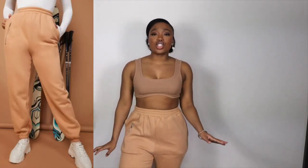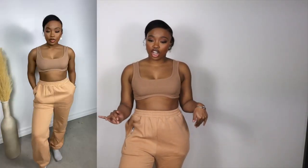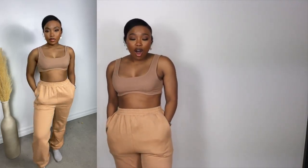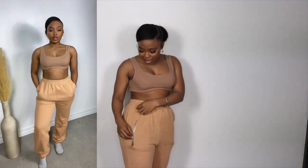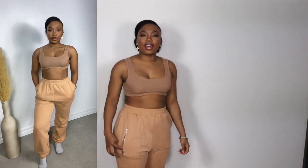All right, y'all, next up are these joggers. Shein is doing it again with the joggers. The joggers have pockets. I love the peachy tone. I'm about this. And then it still has a zipper right here for a fake pocket. Come on, Shein, give us another pocket, please. Like two pockets. I guess we're asking a little bit too much.